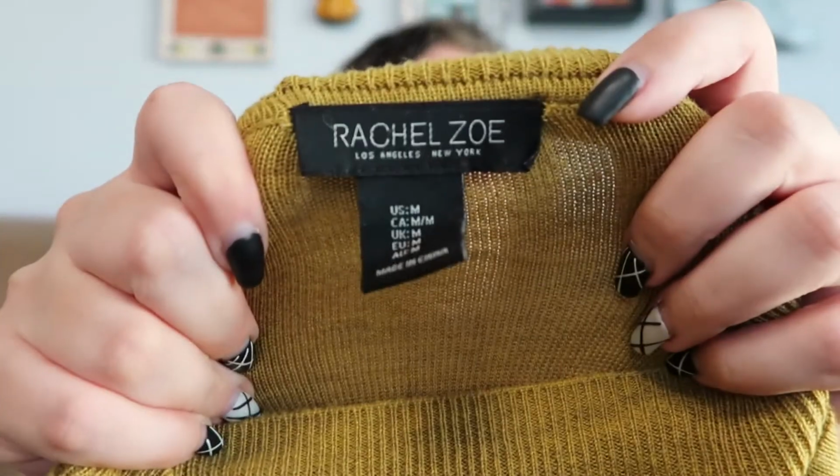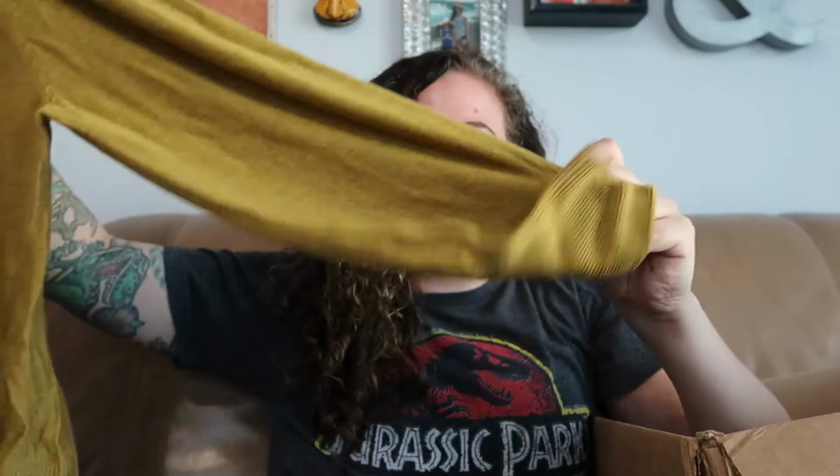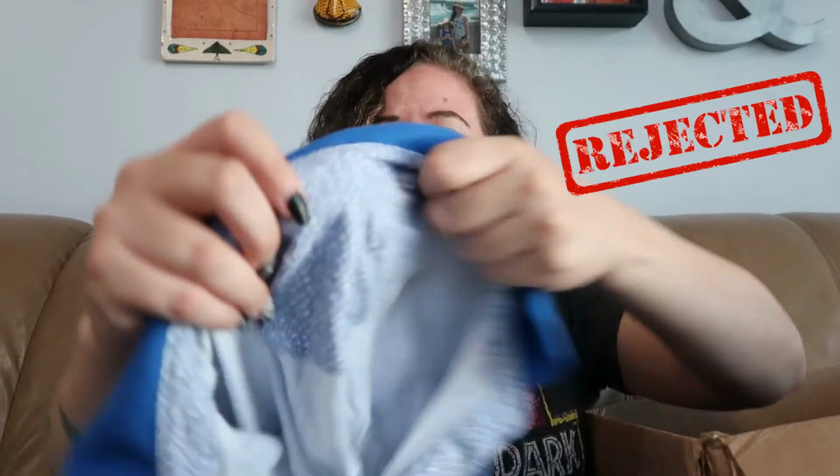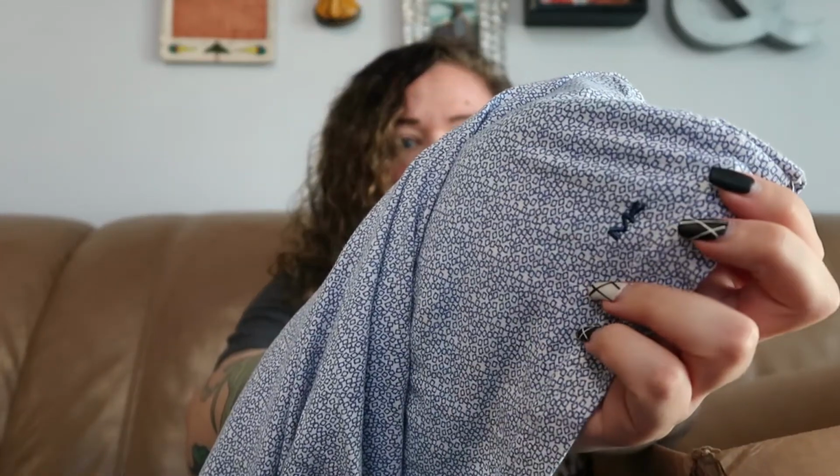Next, this is another second time send. They said this one had a hole as well, but again, I looked it over and didn't find anything. This is Rachel Zoe, just a lightweight sweater with these beautiful balloon sleeves. This is Michael Kors, but the label has been cut out. The care tag does show Michael Kors though, and it also has a little MK down here. Just a men's polo.